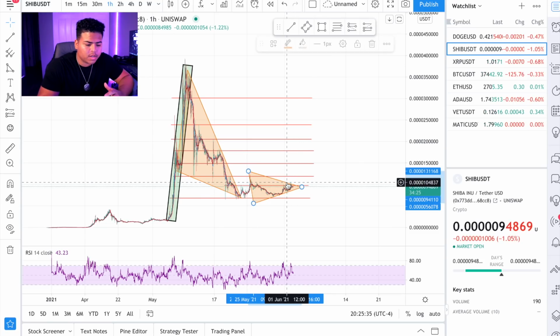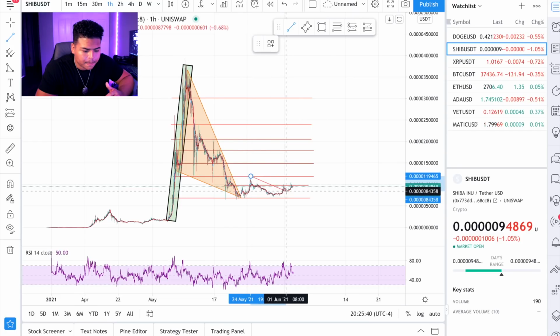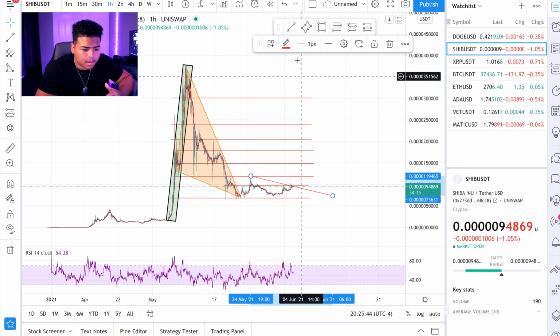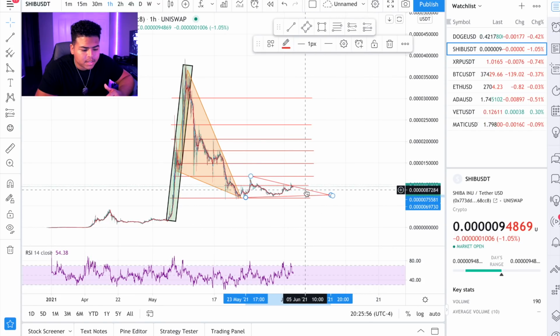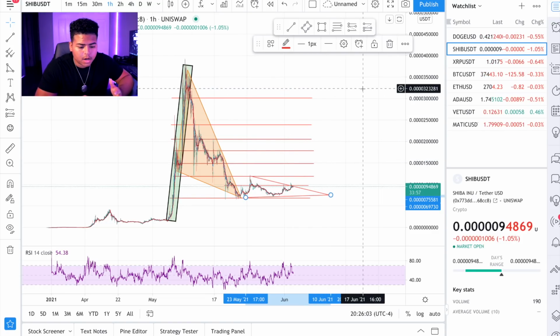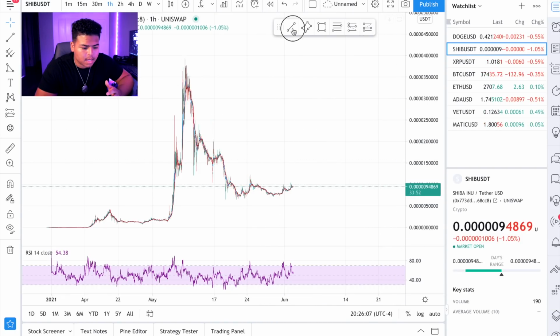If we were to draw this a little differently, with lines, let's take a line here and extend it out. Boom. And then let's take our bottom line here, which is basically the support level, in there. So it could come back down and then come back up and then bust out. But basically, once there's so much tension within the particular thing that you're trading, here, I'll clear this up so it's a little bit easier to see. Remove drawings and do it again.